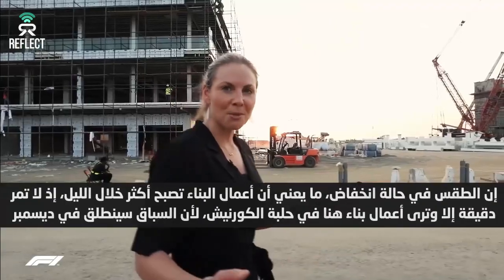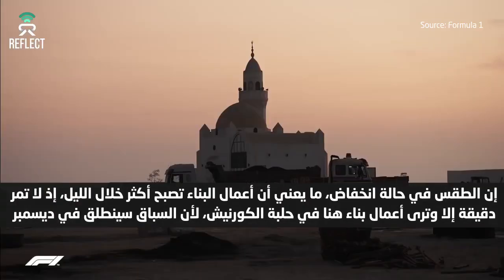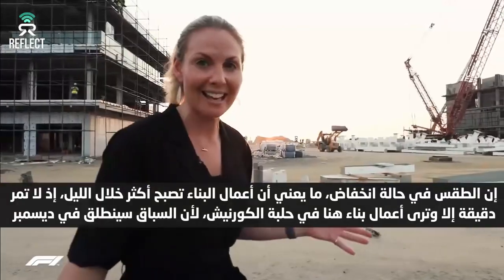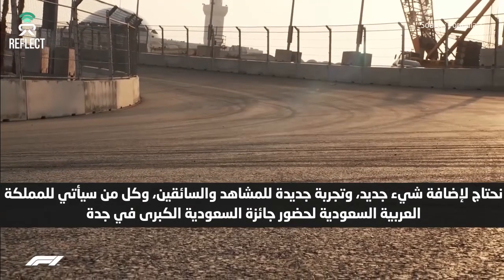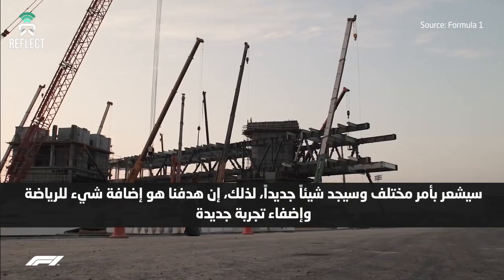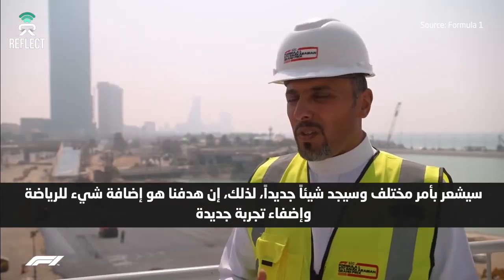The temperatures have dropped, which means construction gets even busier at night time. Not a minute goes by when there's not construction going on here at the Corniche Circuit, because we're going racing here in December. We need to add something new. We need to add a new experience for the viewer, for the drivers. Anybody who will come to the Saudi Arabian Grand Prix in Jeddah will feel something different and will find something new. So this is our goal, to add something to the sport and a new experience.